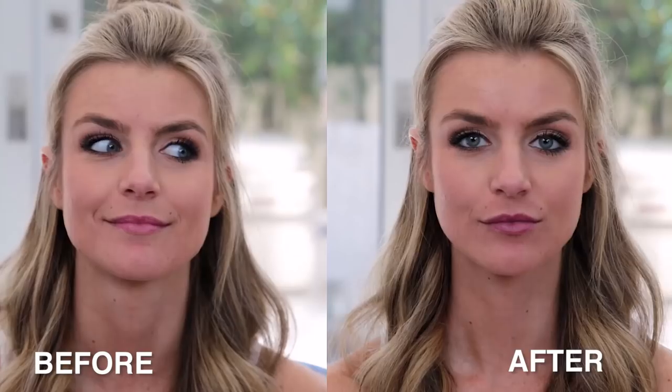Okay, that time, that minute felt like a lot longer because I really felt it working. I actually do feel like my lips are bigger. What do you guys think?